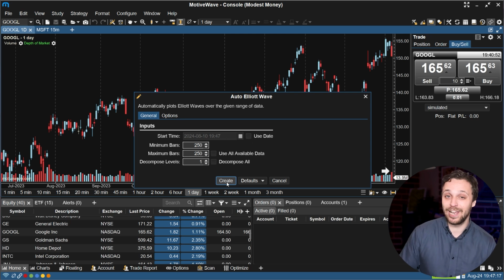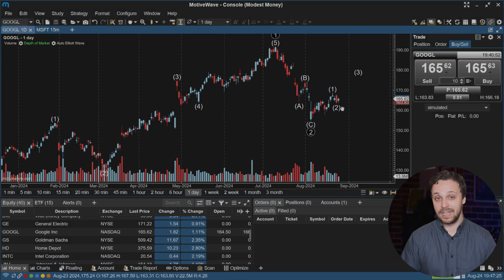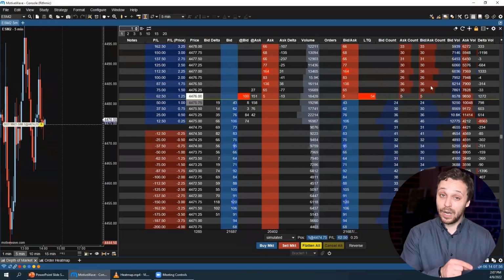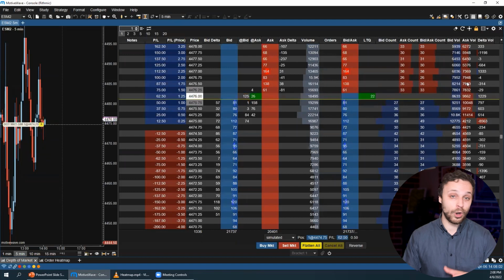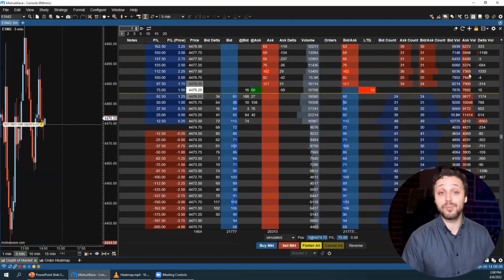You can auto detect Elliott waves or build them manually, and it gives you the structure to break down even the most complex market movements. The depth of market panel also deserves mention. You can review and see the real-time bid-ask levels directly on the chart or in a separate DOM window. It's not quite as visual as Bookmap, but still very practical.